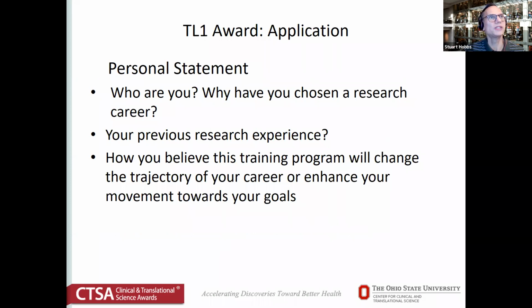I see there was a question in the chat. If a postdoc transitions to a faculty role during their program, are they no longer eligible to participate? Yes, I believe that would be the case, because you would no longer be serving as a postdoc, but in a faculty position.